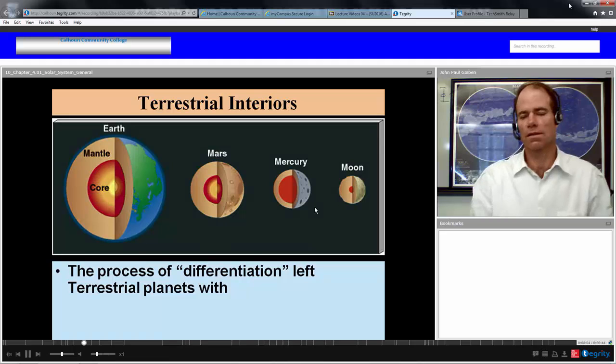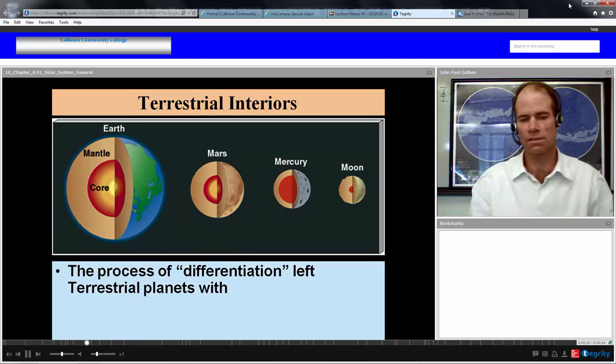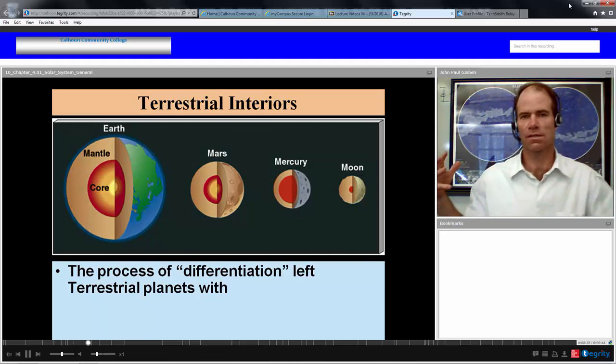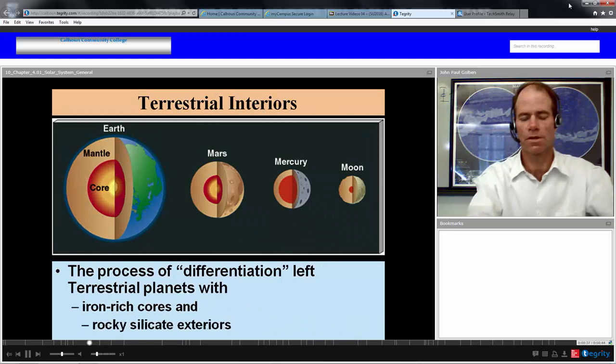The reason that these are similar is the process of differentiation. As these bodies cool, the heavier material, which is the iron and the metal-like material, tended to coagulate near the middle of these cooling processes, and the lighter material was pushed out. So what we mean by differentiation is that it's denser near the middle and lighter towards the outer radius of these objects. So we have iron-rich cores and rocky silicate exteriors, which are less dense.